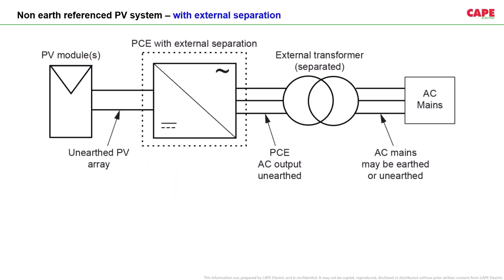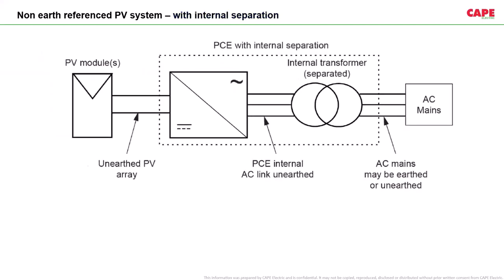The second type of system is the non-earth referenced PV system. Non-earth referenced PV system means it's completely floating. You need to have an insulation monitoring device and there are certain insulation levels applied. If the insulation level is lesser than the recommended limit, it's very easy. You can find out and you can take the necessary step. So the second one, non-earth referenced PV system.